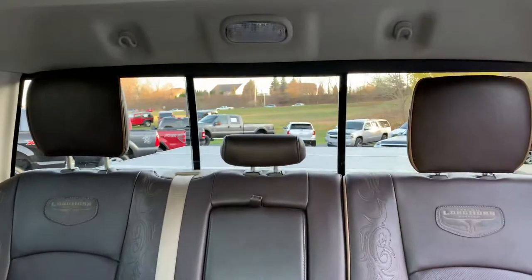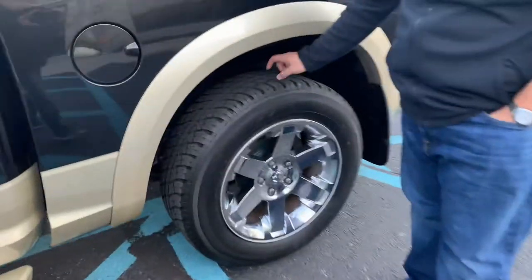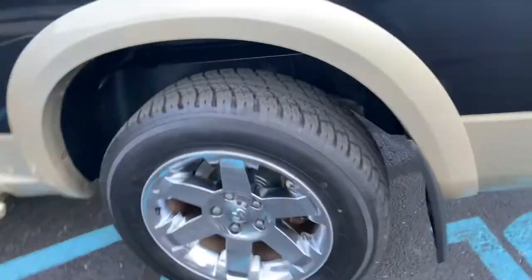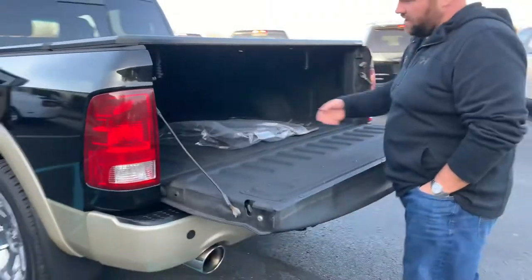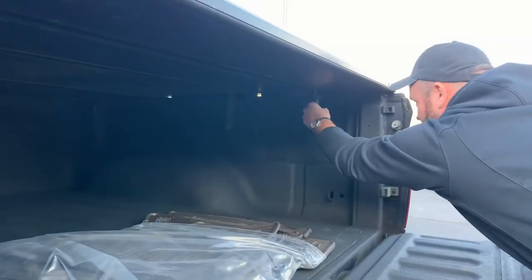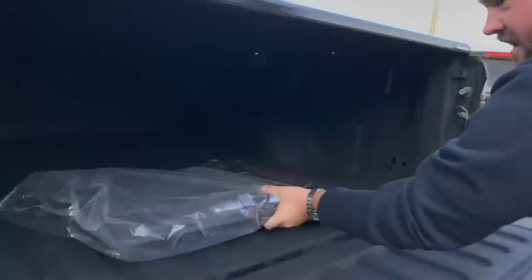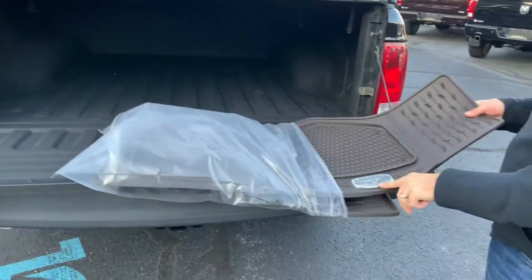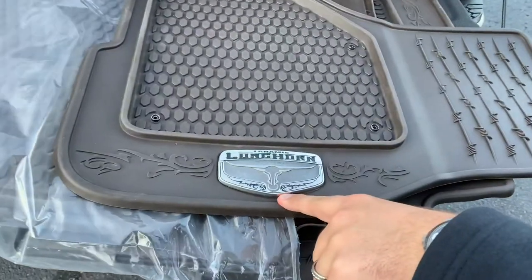Brand new set of all-terrain tires on it. Look at these SMT A7s. Look at that, you'd fall right in that tread. Brand new Solid Fold tri-fold hard tonneau cover on it with the pinchers, look at that. Spring-loaded pinchers with a beautiful spray-in bed liner. And look at this, original Laramie Longhorn mats. Now your passengers know when they get in, you're driving.